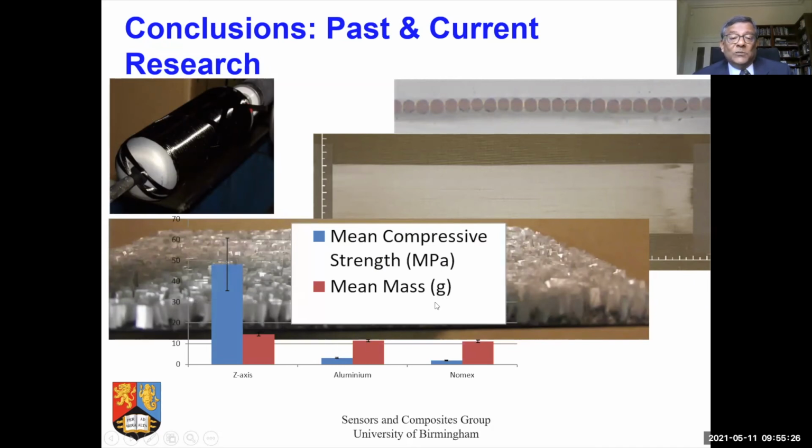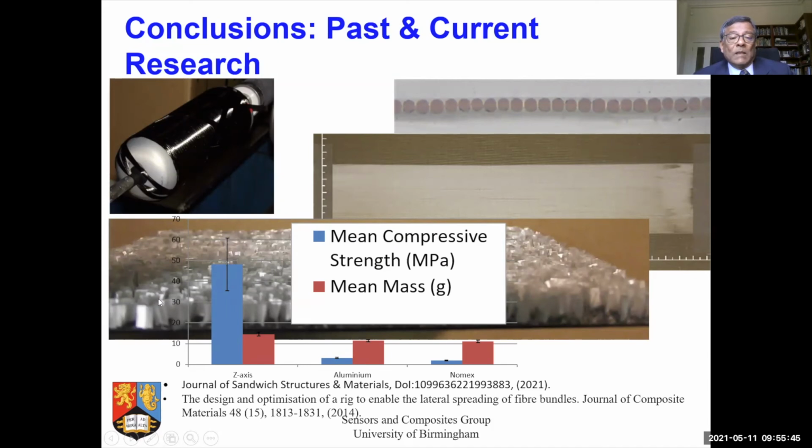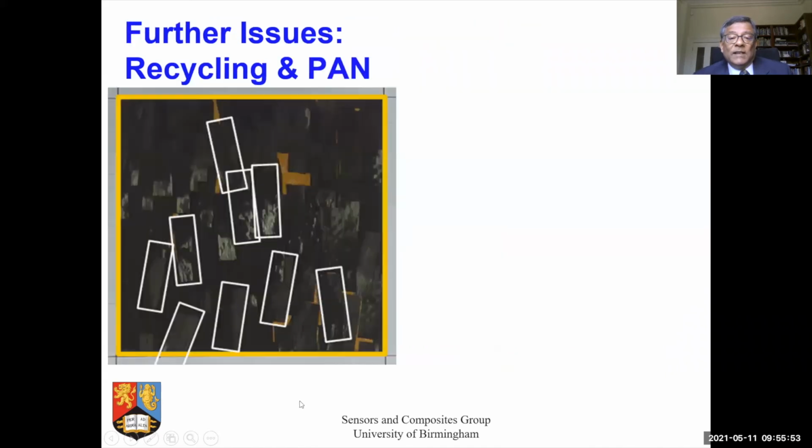And I would just like to point out to you, if you look at the blue histograms, this is aluminium conventional honeycomb sandwich, Nomex honeycomb, and you're looking at lateral compression, and we beat this by orders of magnitude. Each one of these vertically aligned fibers acts like a composite pillar. If you're interested in that Z-axis composite, this reference here and the fiber spreading is given in here.